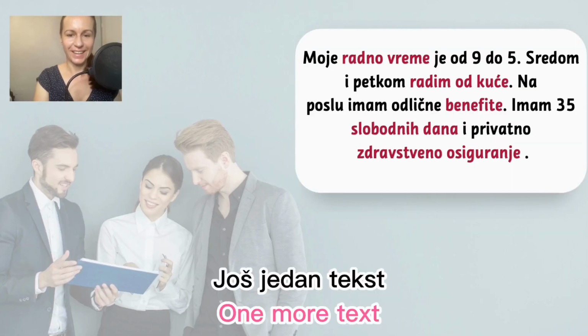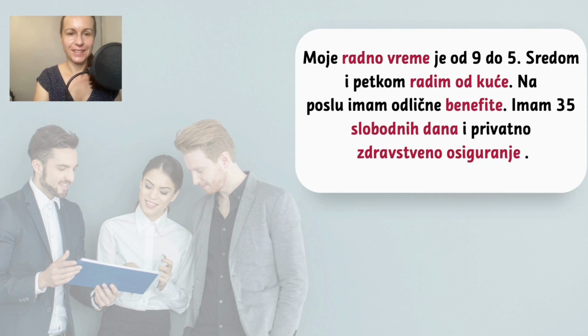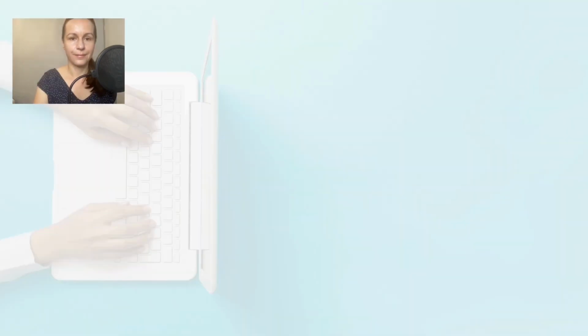Još jedan tekst. Another text. Moje radno vreme je od 9 do 5. Sredom i petkom radim od kuće. Na poslu imam odlične benefite. Imam 35 slobodnih dana i privatno zdravstveno osiguranje.